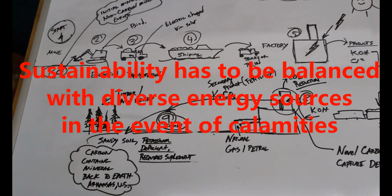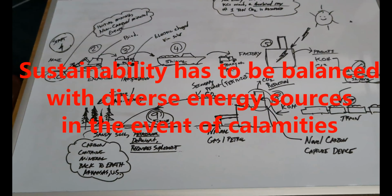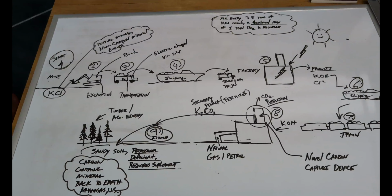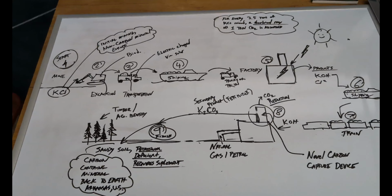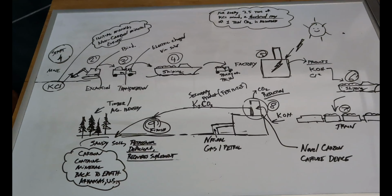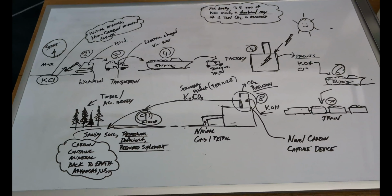This is just one example. There are many other examples. There's cycles where you can use calcium carbonate and use limestone and solar thermal heating, solar powered furnaces, and magnesium is another element. There's many ways to do this. This is just one example.